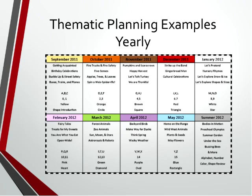Here's an example I found on the internet. This is thematic planning, an example, and this would be for the year. Okay, so this one, you can tell it's a little old one. It starts in September 2011, and it goes all the way through summer 2012. So this is in 1 year. So let's take this month, for example.